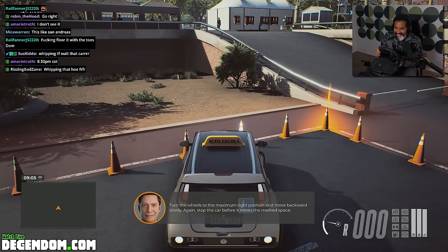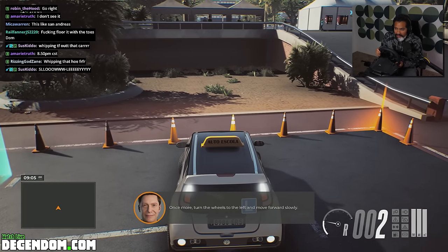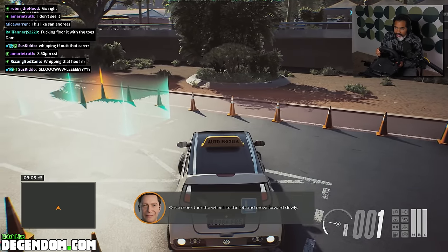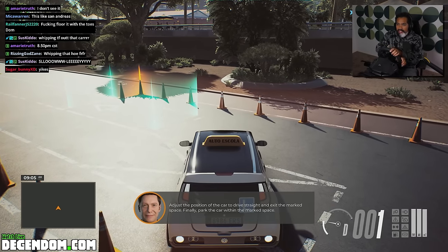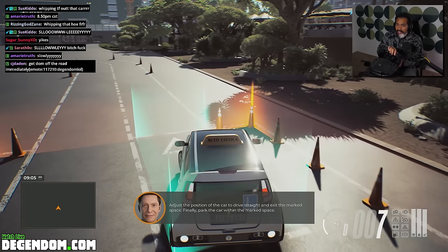Again, stop the car before it leaves the marked space. Slowly. Once more, turn the wheels to the left and move forward slowly. Adjust the position of the car to drive straight and exit the marked space. Finally, park the car within the next marked space.